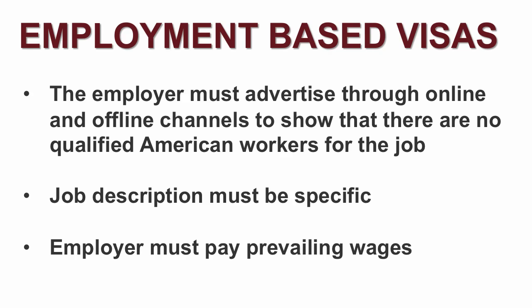And the employer must pay prevailing wages. So the employer cannot say, look, I can get away with paying a foreigner less than a U.S. worker. Let me go through this process. That's not allowed.